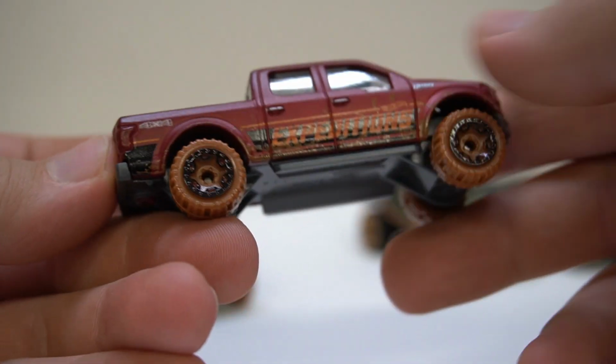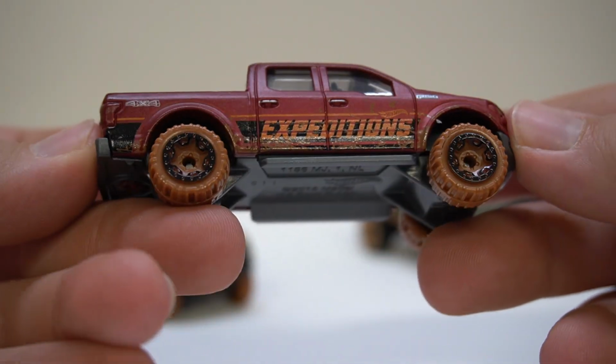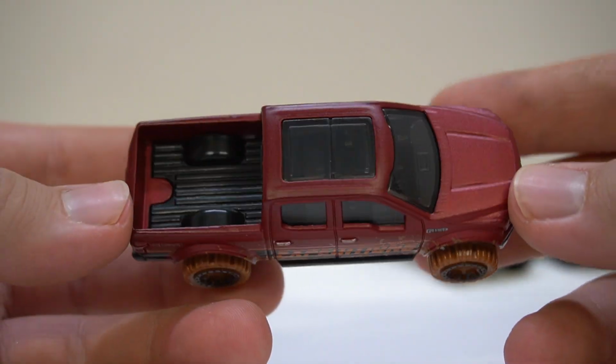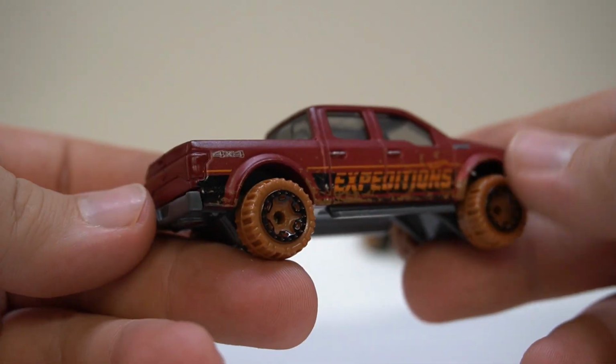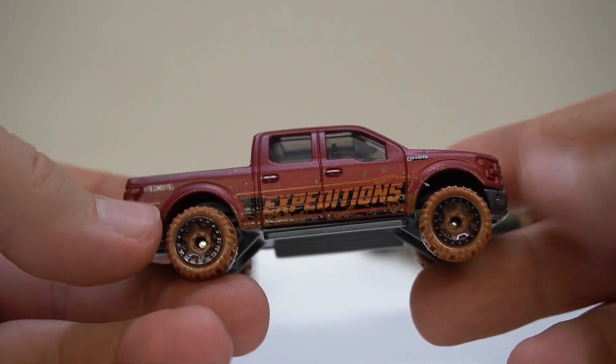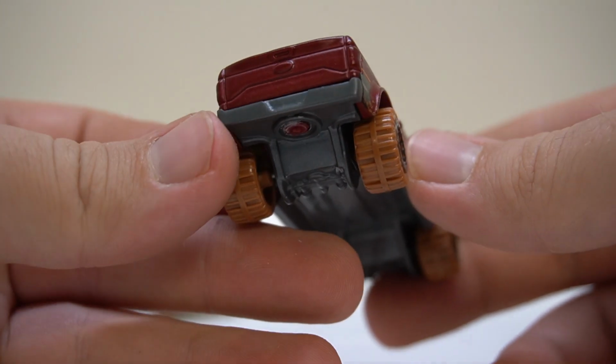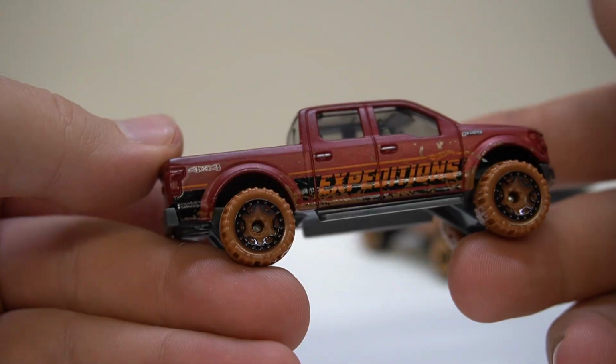But yeah, we got the Expeditions written on the side there in the orange on the black stripe with all the mud splatters up there. I love the matte red on this one, the dark matte red. I think that's so cool. This is one of the reasons I bought this. I just thought the colour scheme on this looked awesome. No real light details. We've got 4x4 written on the back there.